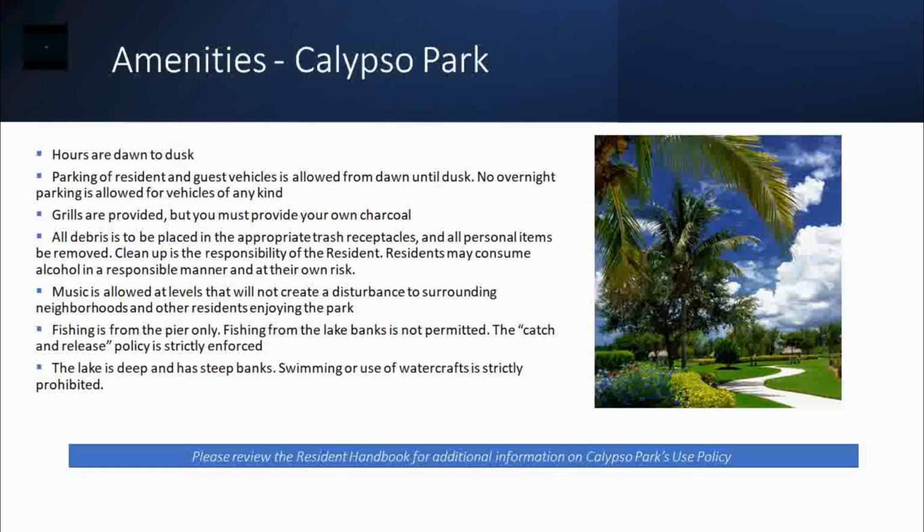One of the best amenities that we have here at Sandoval is Calypso Park. The hours for Calypso are dawn till dusk. Parking of resident and guest vehicles is allowed only from that time. There will be no overnight parking allowed. Vehicles of any kind will be towed. Grills are provided, but you must provide your own charcoal. All debris is to be placed in the appropriate trash receptacles, and all personal items be removed.